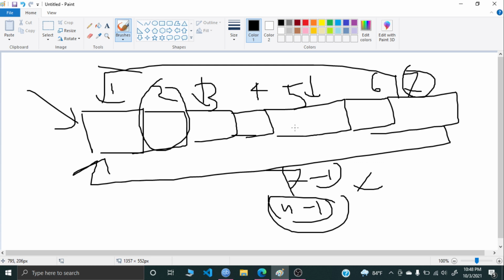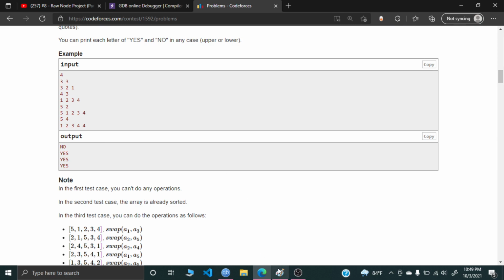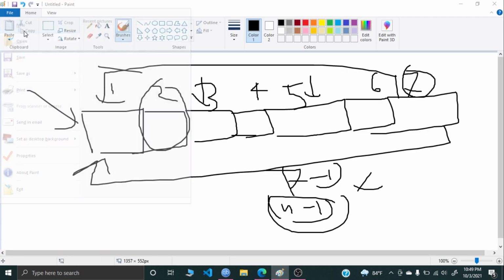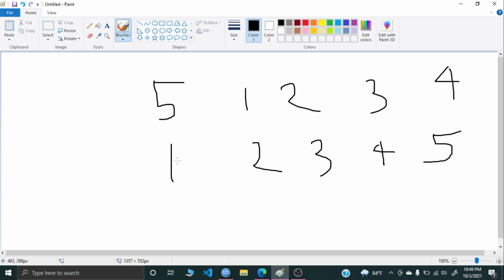Now, what is the best way to do that? Think about it. Let's take an example: 5, 1, 2, 3, 4. I know the exact sorted order is 1, 2, 3, 4, 5. Now, 1 is not in its own place. So we're dealing with this position, and I'm saying that 1 is not in its own place, so I have to drag this 1 back to its position. Now, what is the most efficient way to do that? What is the farthest way to do that?